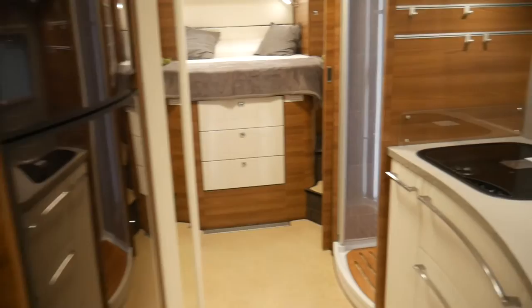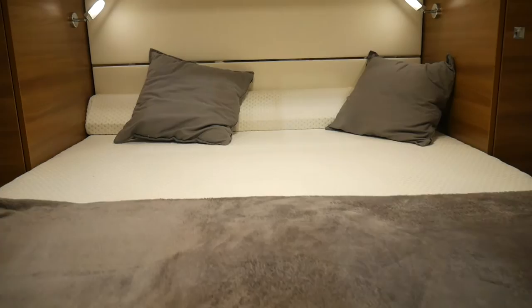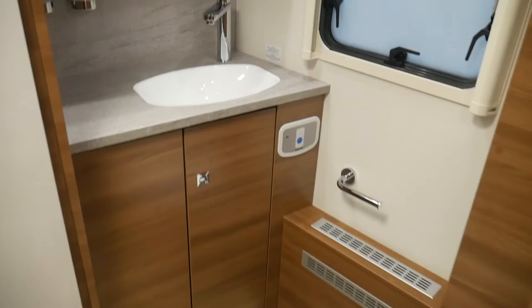You're also quite restricted when you do get to the campsite in terms of your days out that you can go on. So at the moment we bring our caravan or our tent to the campsite, and of course we've then got the car to go off and explore places. Now this is what we're seeing as one of the big drawbacks if we got a motorhome.